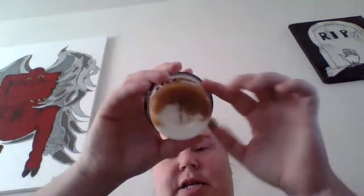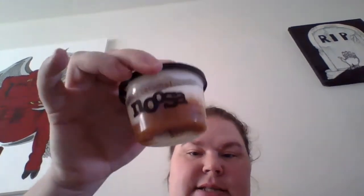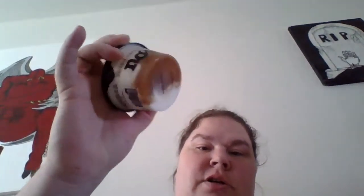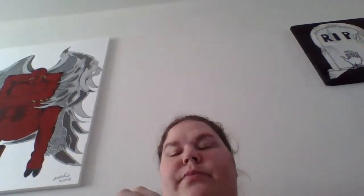Okay, but anyways, can you see all the caramel that's down in there? I mean, that's a lot. That's like almost half the container, which is good, I guess, but it's a little hot. Oh, man, this is hard to open. Quite a bit of sugar in there.